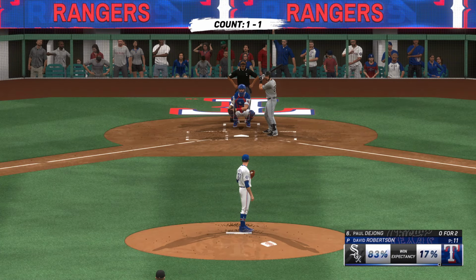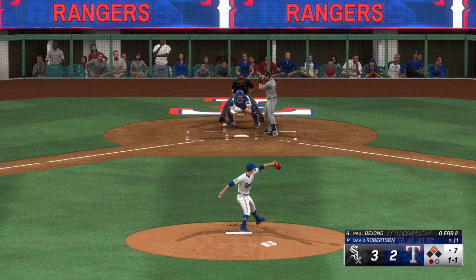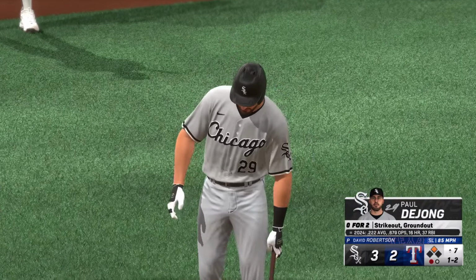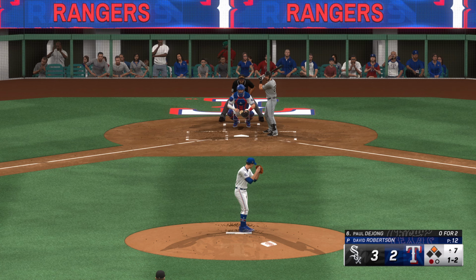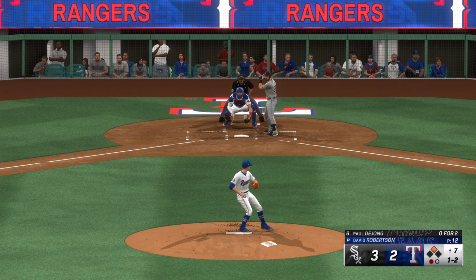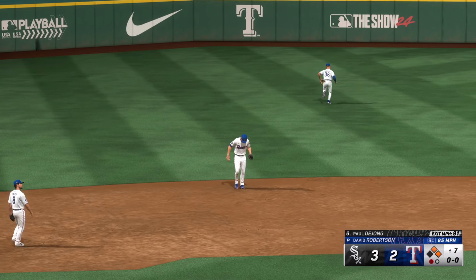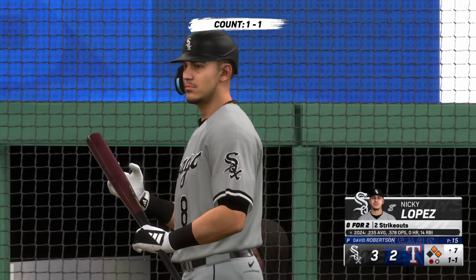One out. Runner at second. Here's the third baseman, Paul DeYoung. Swing and a miss. 1-2 the count. Lays out, but he can't squeeze it. He doesn't have a throw, and that leaves them with runners at first and second. So 1 out with 2 aboard.